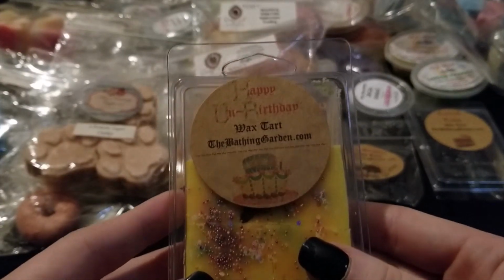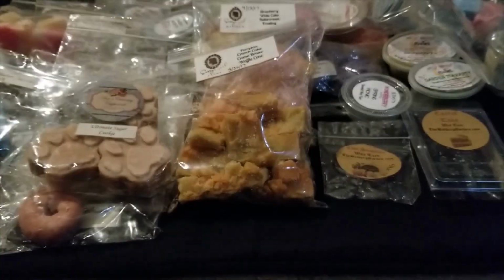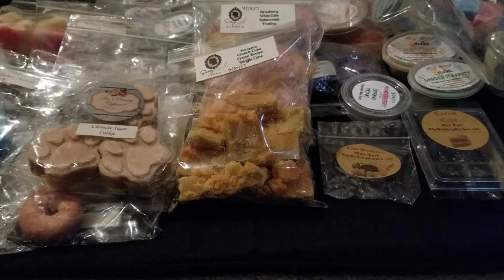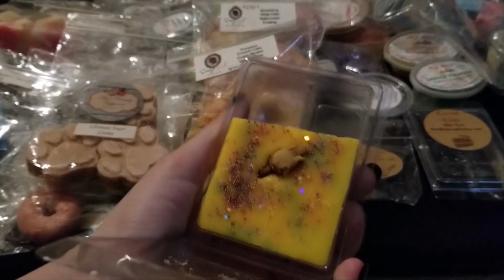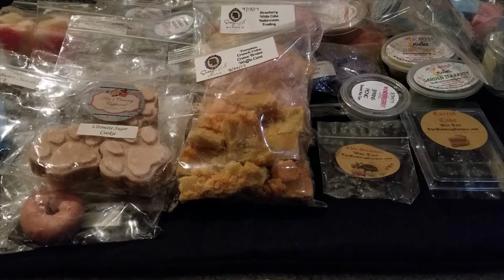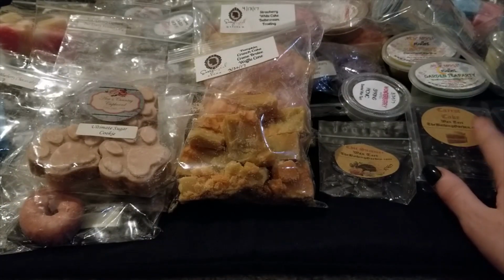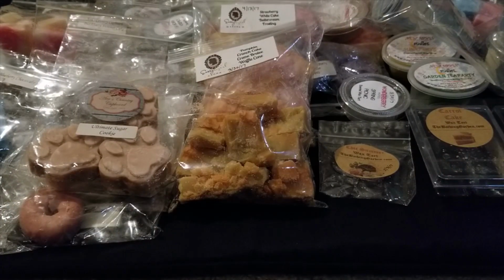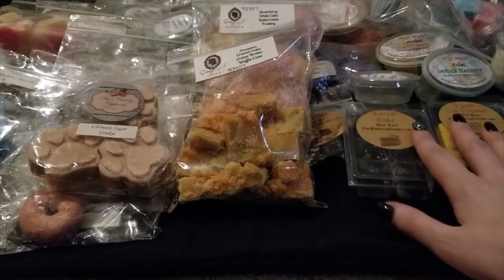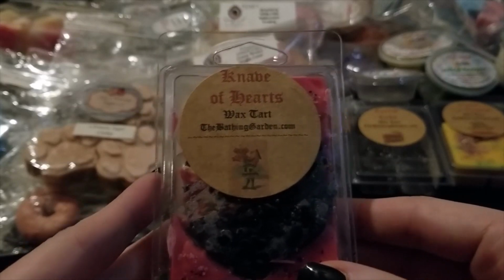This next one is Happy Unbirthday. It's birthday cake and cotton candy icing. So this one was actually pretty good for only using 2 cubes. I'm not sure what I'll do the next time. I might put all 4 cubes in just to get rid of it, honestly, because it's not a super crazy blend, you know what I mean? I'm just rambling.